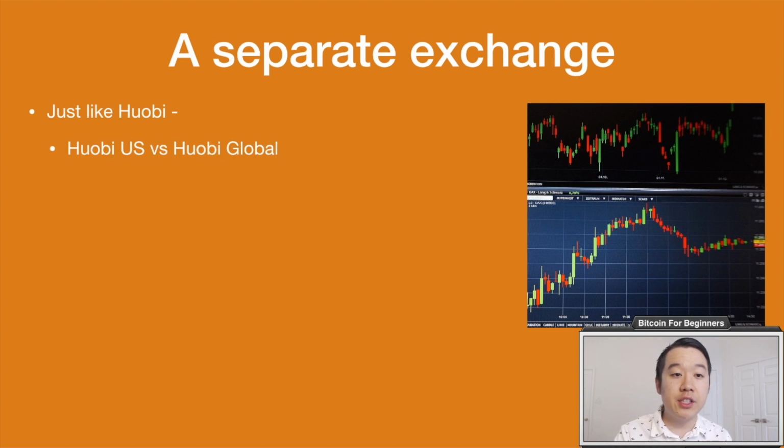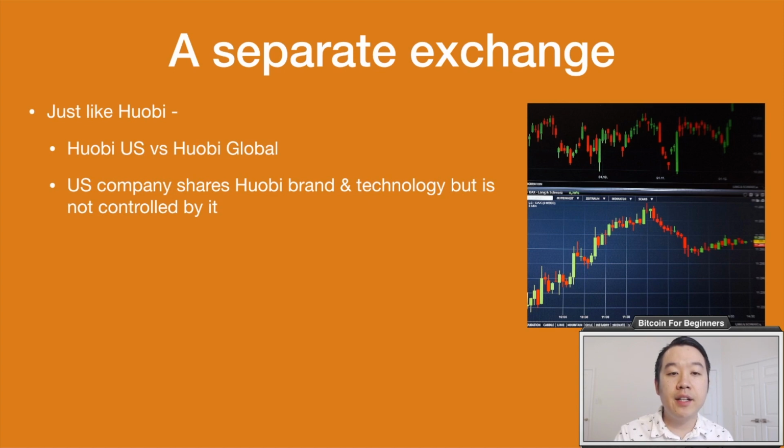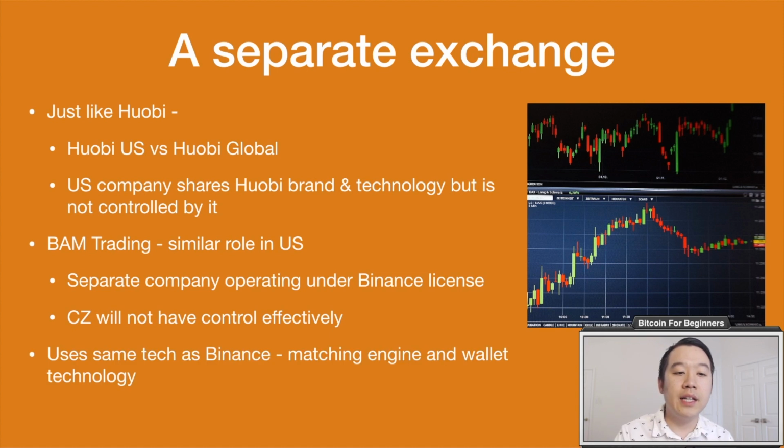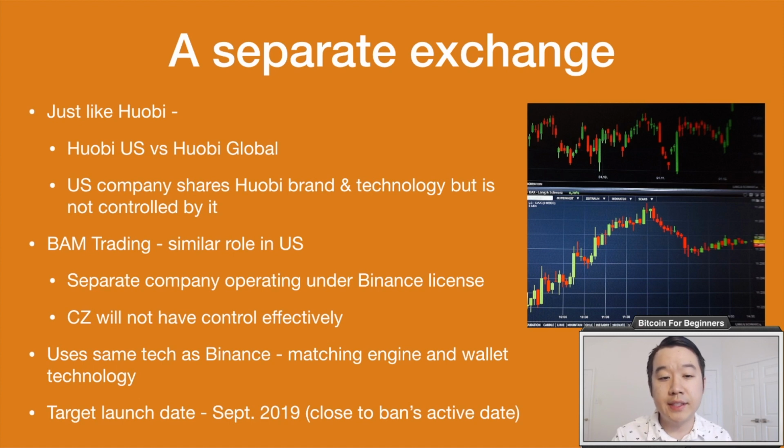So let's talk about the separate exchange just for us US traders. It's going to be like Huobi's strategy, where they have a Huobi US versus a Huobi Global. And the US company shares the Huobi brand and its technology, but it's not controlled by it. It's technically separate. BAM Trading plays a similar role in the US for Binance. It's a separate company operating under the Binance license, and CZ will effectively not have control over this entity. It uses the same technology as Binance, the same matching engine and wallet technology, and the target launch date will be somewhere in September 2019, or at least that's what they said. It's going to be close to when the ban goes active, so people can potentially seamlessly move over from Binance.com to the new US trading platform.